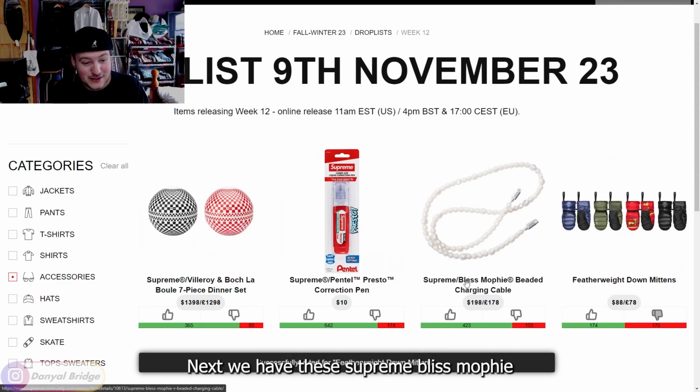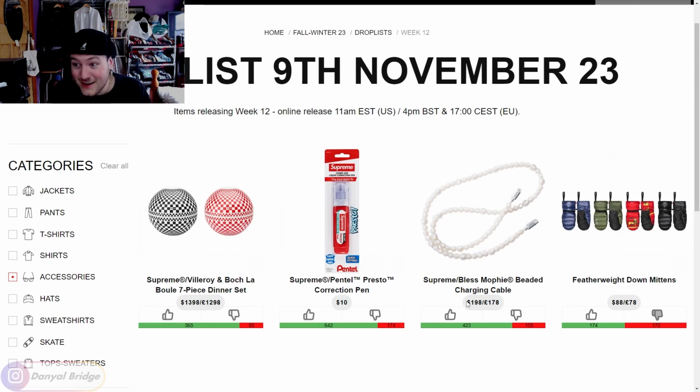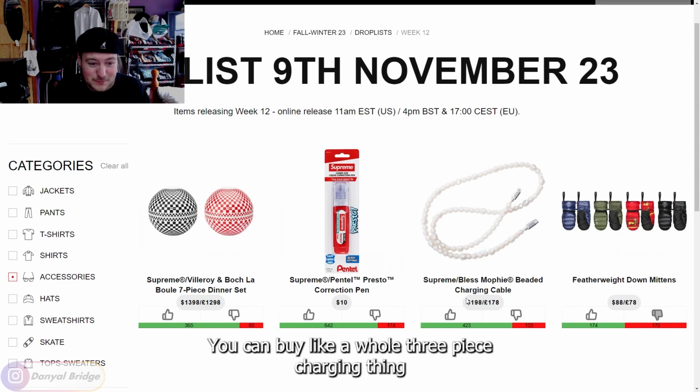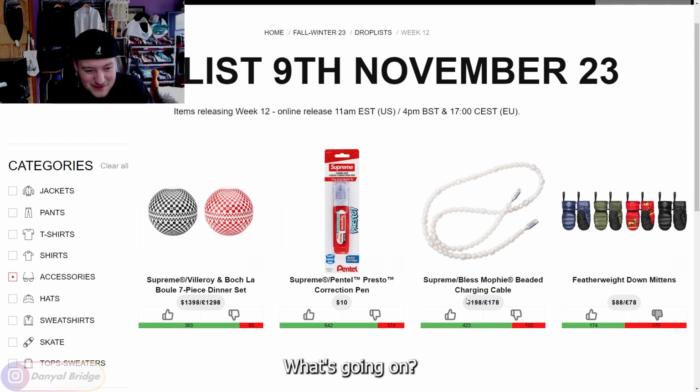Next, we have the Supreme Bless Mophie beaded charging cable. Well, if you wanted a charging cable for your iPhone by the looks of it, for $200, mate, that is fried. $200 for a charging cable. You can buy a whole 3-piece charging thing for your watch, for your phone, and your earpods, like AirPods. What's going on? No, I cannot.